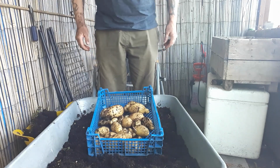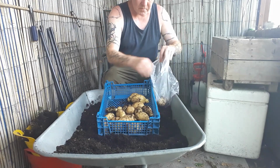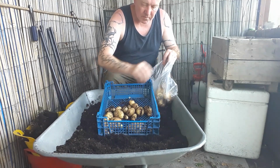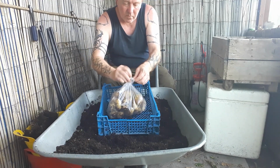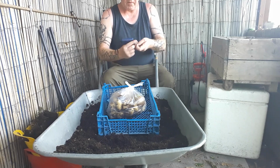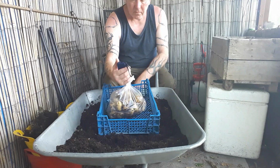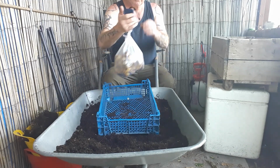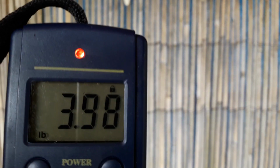Let's give these a weigh, see what we got. We got all these in a bag. That's the biggest one this year. So we're on pounds, we're on 0. Let's do it. Well, it's not as bad as I thought it was going to be. £3.98. That's not a bad result.